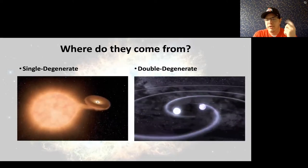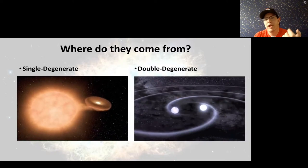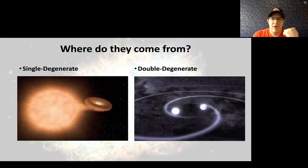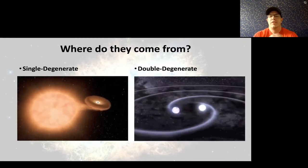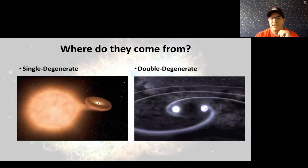So more and more recently, people have been looking into the double degenerate model more seriously, where you have two white dwarfs, you set them up in a close orbit, they inspiral, losing energy to gravitational wave radiation, and eventually merge. And then when they merge, they're over the Chandrasekhar limit, and this leads to a Type Ia explosion.